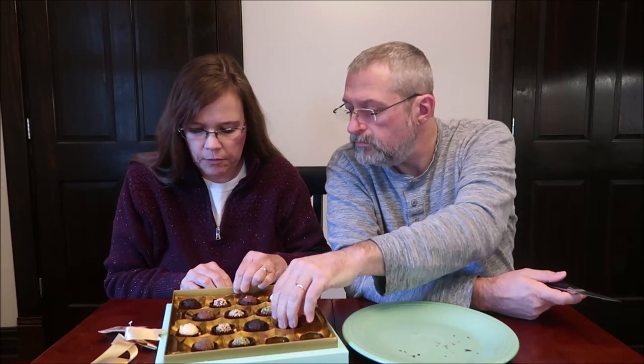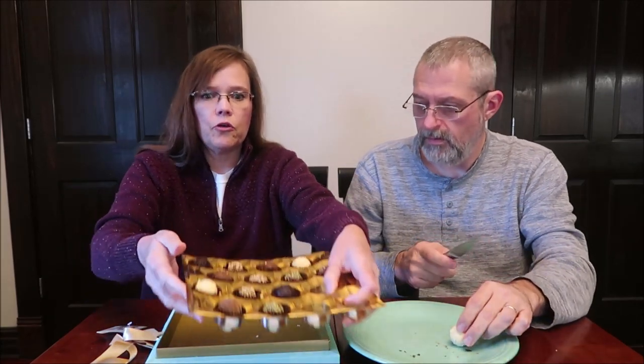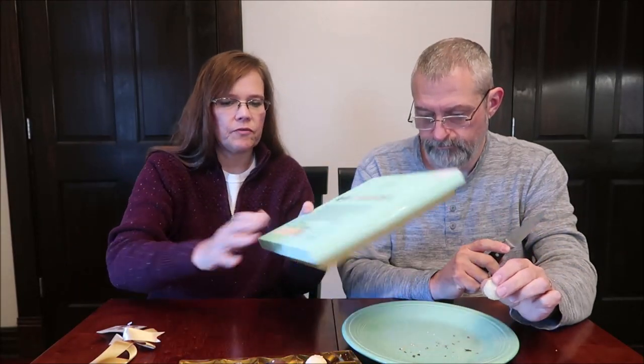Now it looks like you get 3 darks, 2 milks that I see. Is that a milk? All right, so 3 milk chocolates. The milk was about as exciting as the dark. Yeah, it's okay. They must have glued this box in here. Probably. They didn't glue that though, did they? I want to be able to look at the back of this.